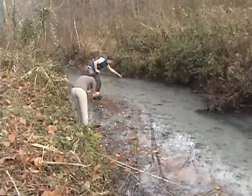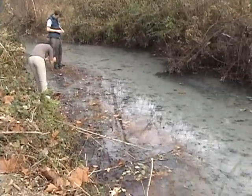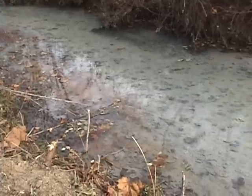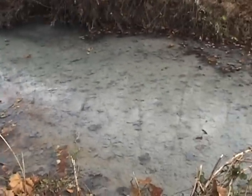So this is sample number three. We're at the top of the New River watershed, and there's some definite funky discoloration going on in this stream, so we're curious about what the results will show. Some orange, but mainly this gray funk on the bottom of the stream bed.